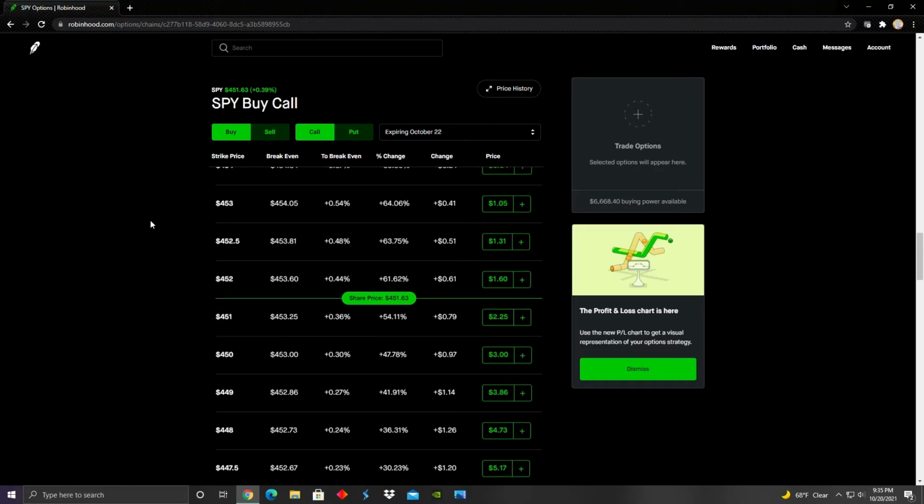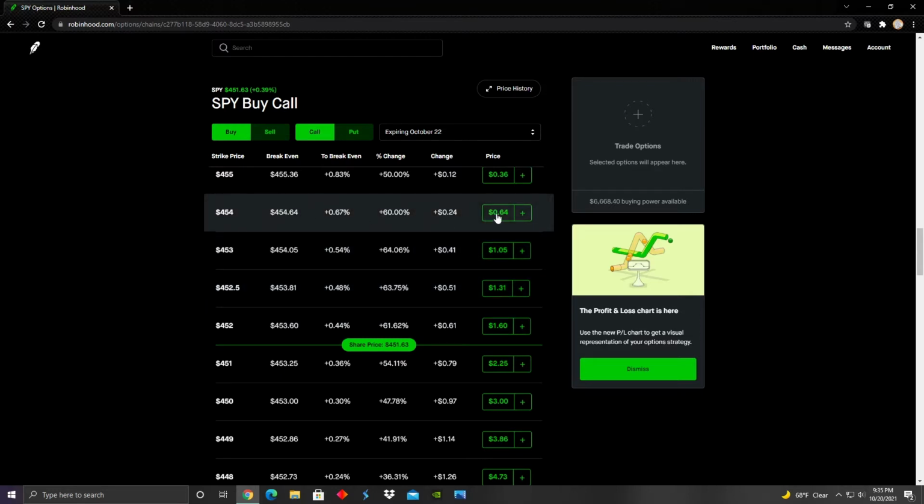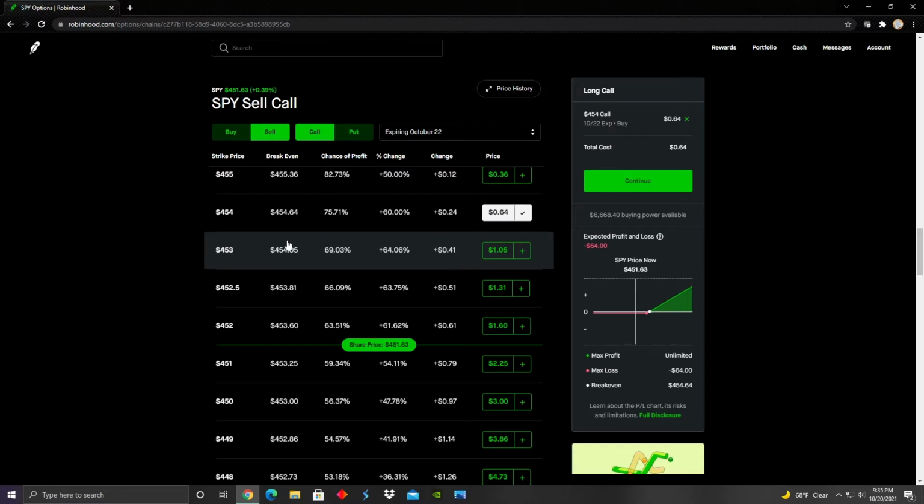To sum up basically what an iron condor is, it's essentially just a call credit spread combined with a put credit spread. So in order to open this up in Robinhood, it's really simple. All we have to do is go long on one call. So in this example, we'll go long on the 454 call. And then we just want to go short on a call option with a strike price that is less than the strike price of the call option we went long on.